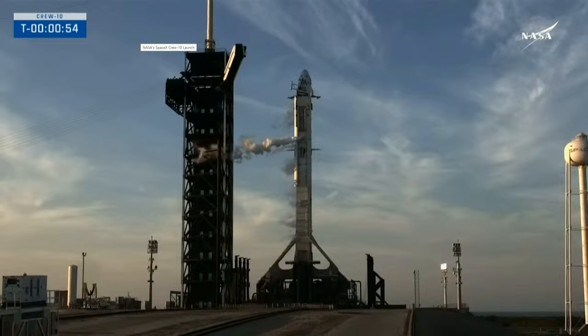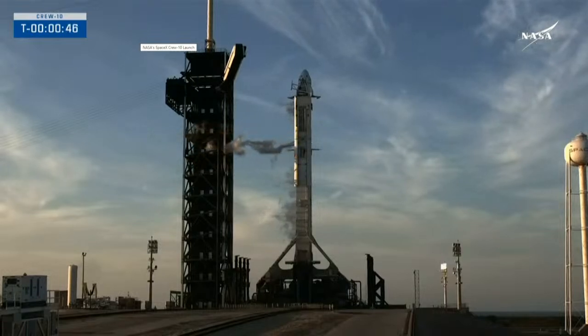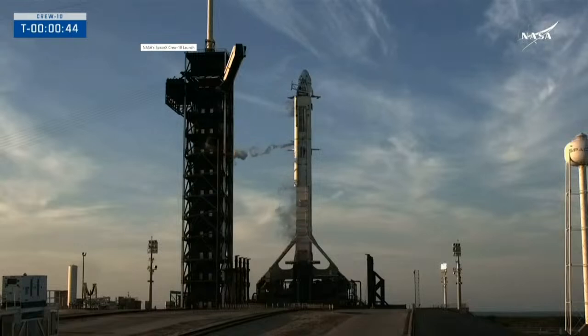Falcon 9 is in startup. And now we just heard that Falcon 9 is in startup. In the final countdown, less than a minute to go, and at the time of launch, the space station will be flying 260 statute miles over the west coast of Australia.